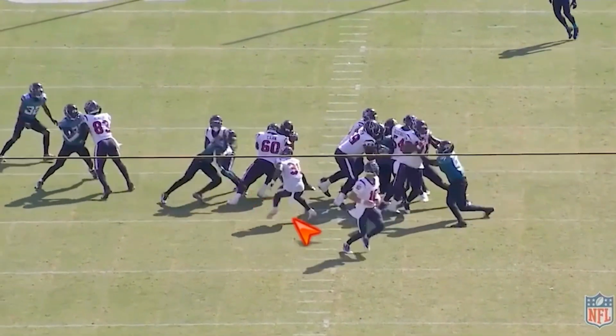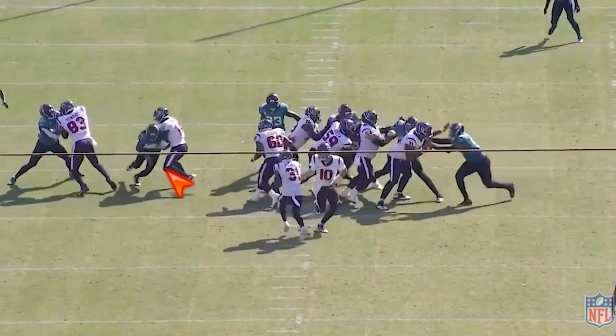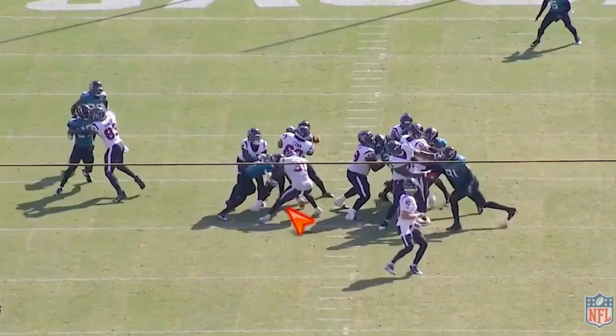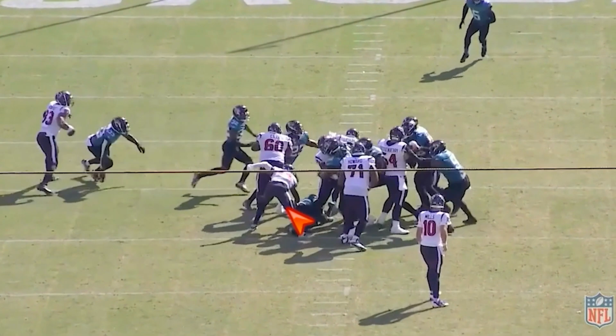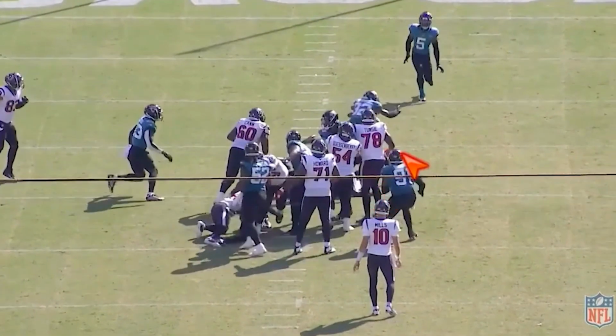This should be a lot easier of a run. He should just be hitting this seam and going. But wide receiver Tyler Johnson doesn't do a great job. So Damien Pierce has to break the tackle of Rayshawn Jenkins. Breaks it. Okay. Broken tackles happen. Not a big deal. Now we're to the second level.